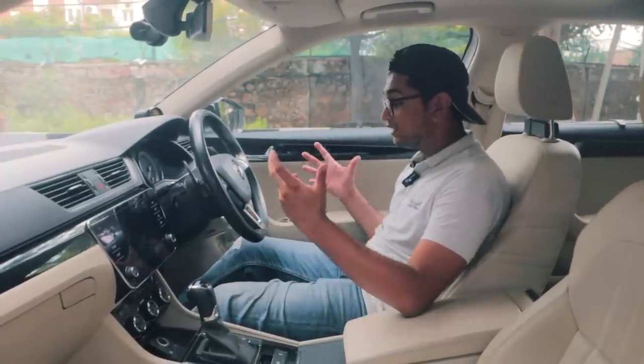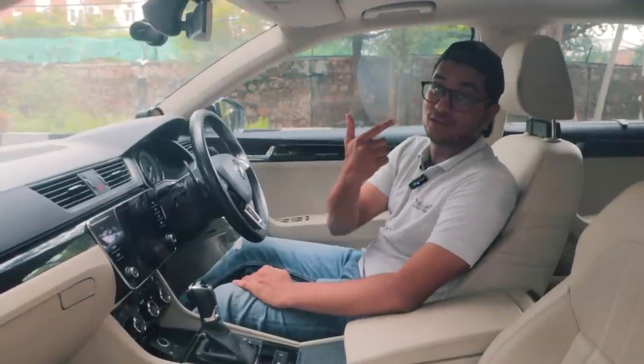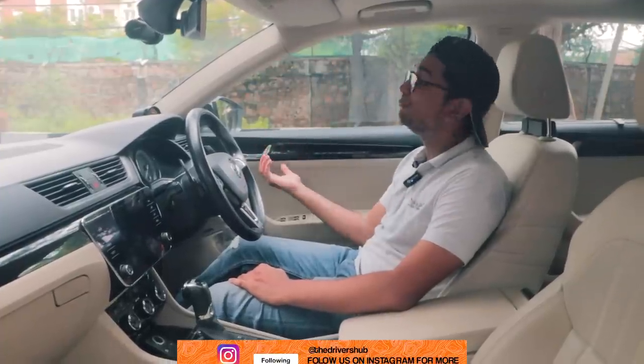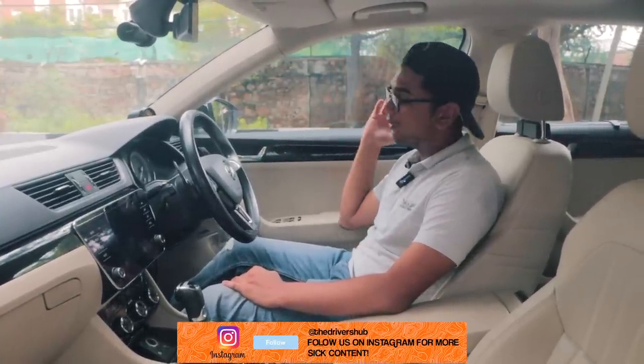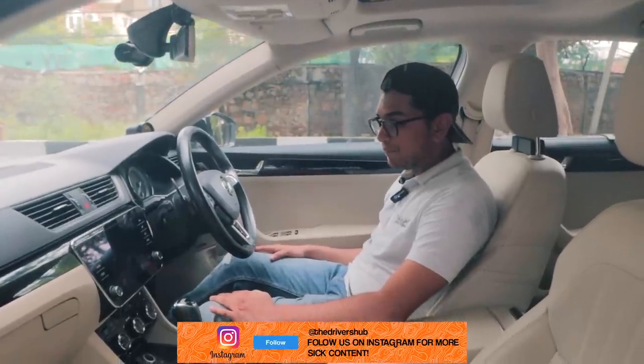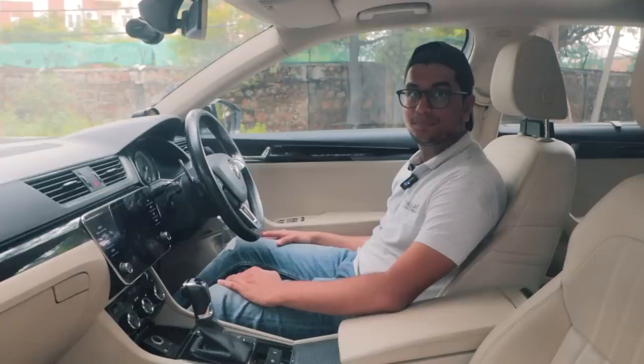And moreover, I think the best part about the Superb is that you have that massive back seat over there. You can take your family on long road trips without any hassle. The boot is super massive, no problems at all in terms of being a road trip machine. So yeah, time to start up the car and take it out for a quick little spin.